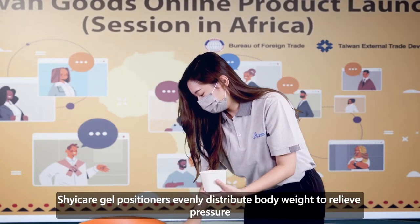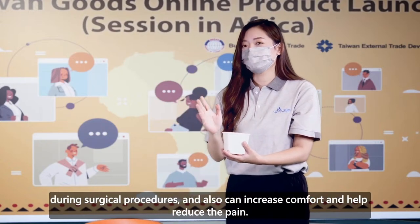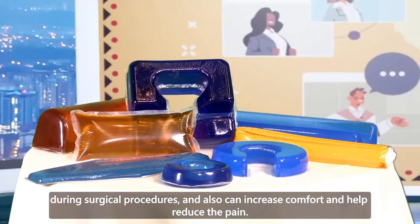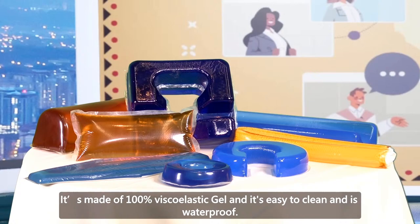Secure dual positioners evenly distribute body weight to release pressure during surgical procedures, and can also increase comfort and help reduce the pain. The dual positioners prevent pressure ulcers, commonly called bed sores or pressure sores. It's made of 100% viscoelastic gel and is easy to clean and waterproof.